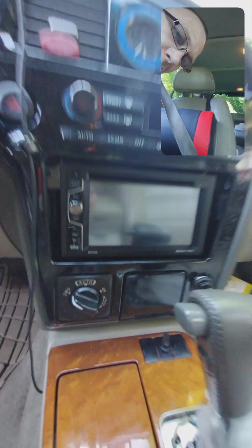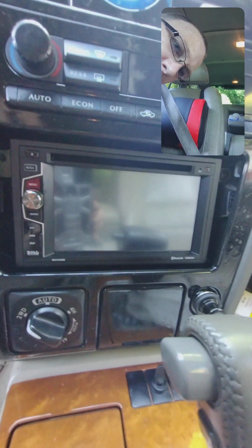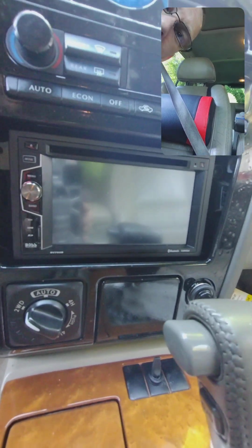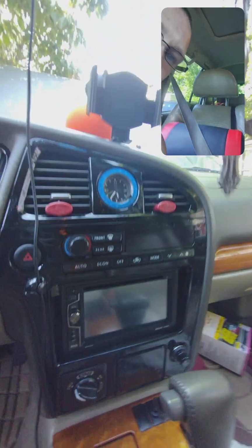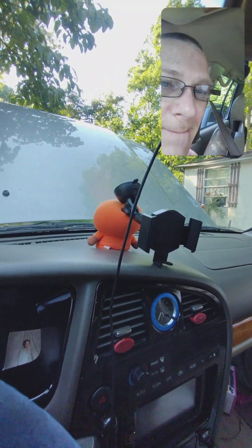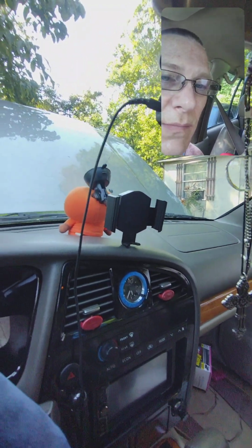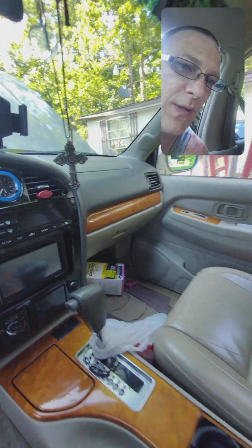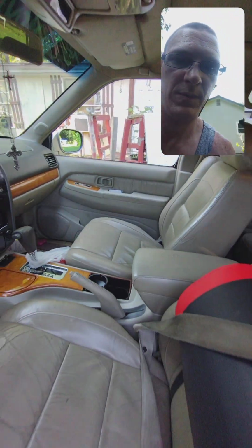I have a Boss Elite DVD player that's 380 watts, I think, is what the box said. And then I have my other little guy up there. That's Kenny from South Park.